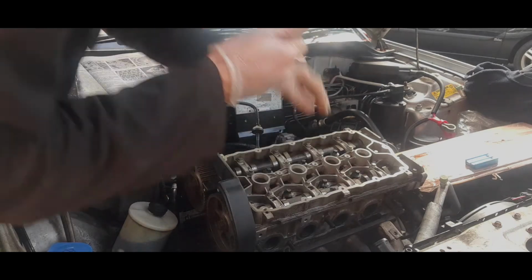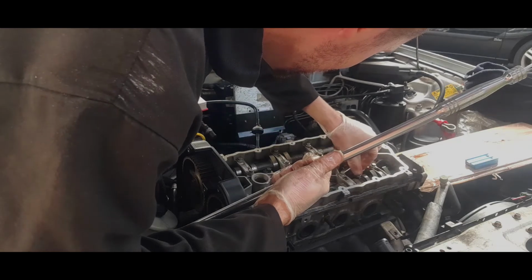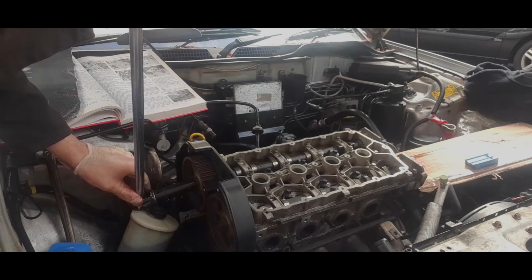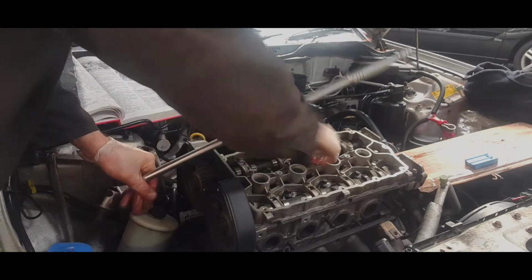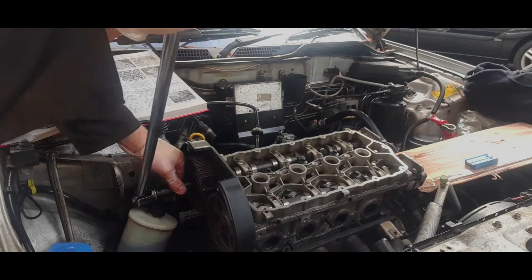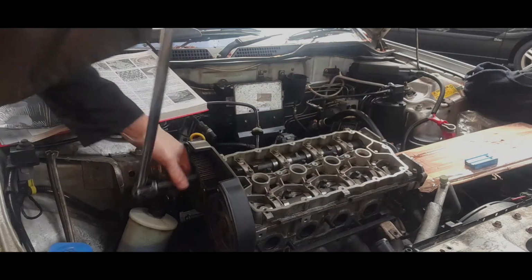So, you are free. Right, next one, might be a bit tight. There we go. Just turn it. There's no chance of the valves clashing with the pistons before you say this. And this is what most people kind of have to do to get it hooked in. But if you saw how far the pistons are down, there we go.